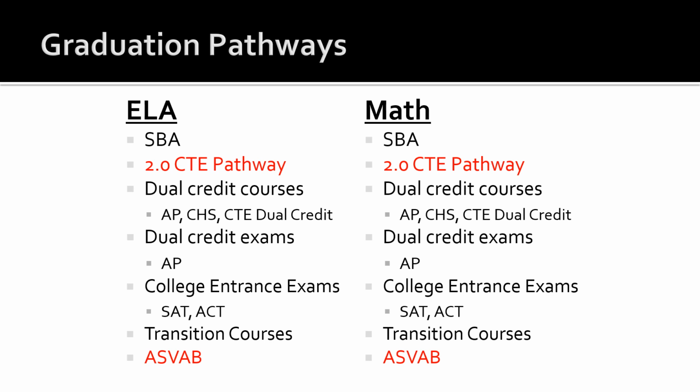Additionally, we have what are called dual credit courses, those courses that you take that maybe are eligible for AP or college in the high school or CTE dual credit. Many of those courses will meet either ELA or math graduation pathways. Same thing with dual credit exams. If you hit a certain score in that AP class that you're taking, that may meet the graduation pathway.